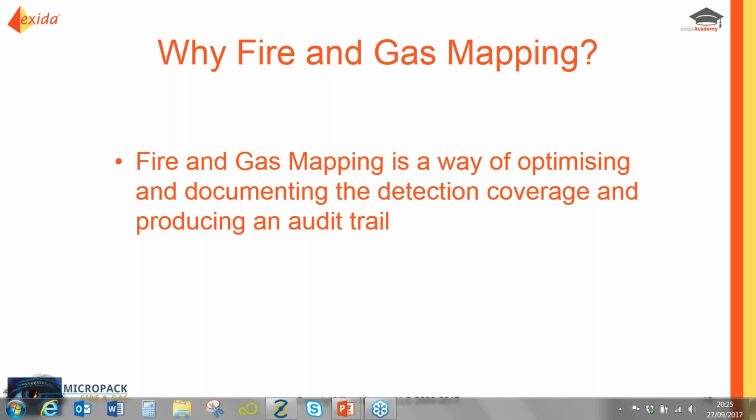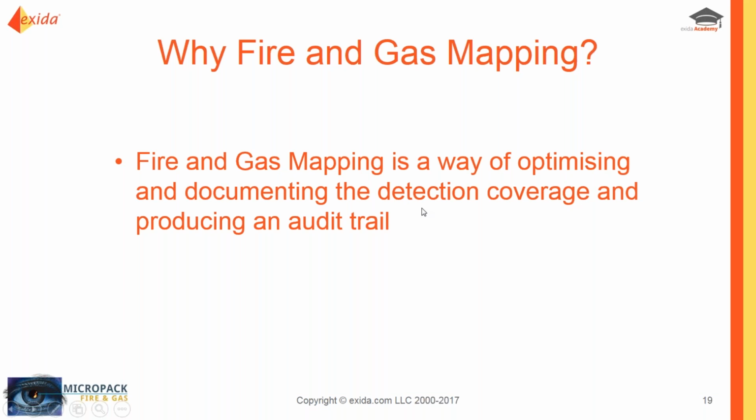If something's changed, we need to redo the system, maybe do a couple of minor alterations. If the hazards haven't changed, we can just tick the box and say, okay, your fire and gas system is still operating as intended and is still fit for purpose. So those are the two benefits of why we would even want to carry out one of these mapping studies.